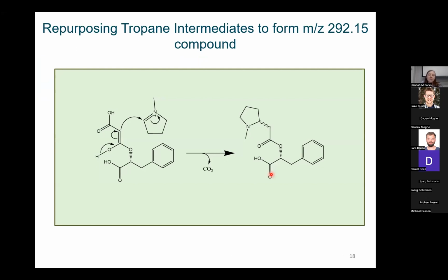So here I'm proposing a mechanism for this non-enzymatic reaction. And it really resembles a Mannich-like decarboxylative condensation, where 2-O-malonyl phenyllactate is enolizing to form a nucleophile that's going to attack the electrophilic N-methylpyrrolidine cation. You lose this as CO2, and then you form the 292 compounds.